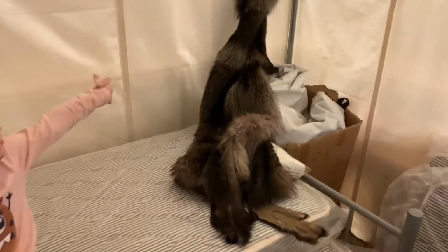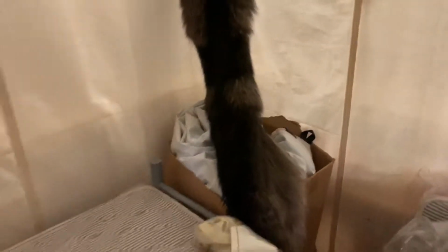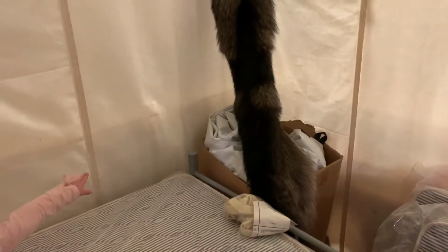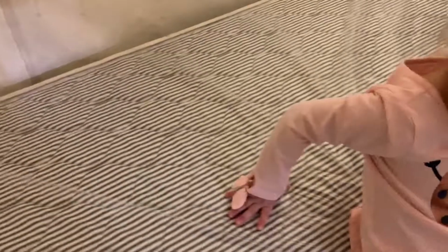What is that? Is that a coyote or a bear skin? I think it's a coyote. No, I think it's a bear skin. Oh, I think you're right. Anywho, that's cool that they sell these here for 50 bucks. That's super cheap. So that's a great find.